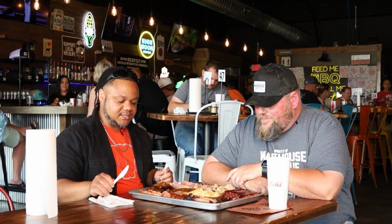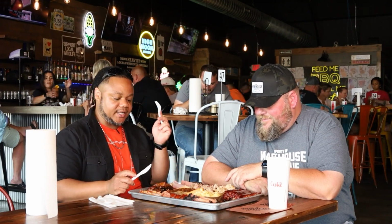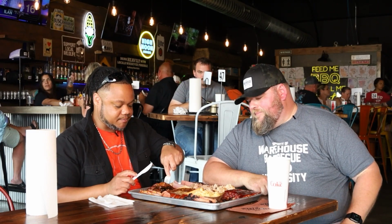All right. So I'm gonna sink my teeth into some of this. First thing I want to try is the burnt ends, mainly because they're right in front of my face. I mean, no better reason than that. That's a crown jewel of barbecue too. I mean, in my eyes, the burnt end is.